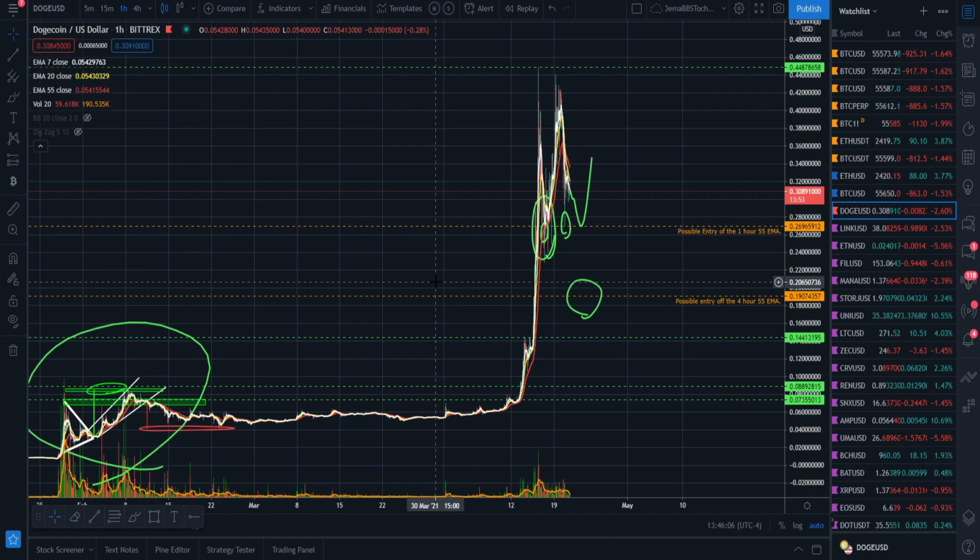How high this hype train will go, if it continues, we could see upwards of $1. But we have to play it as it goes, guys. We're not just going to say it's going to go to $1. We have to read it on the fly. Let's make it up and break this green line first before we start getting too hyped up. All right, let's just start working back in the right direction first. Okay, guys, we have a lot of work to do.